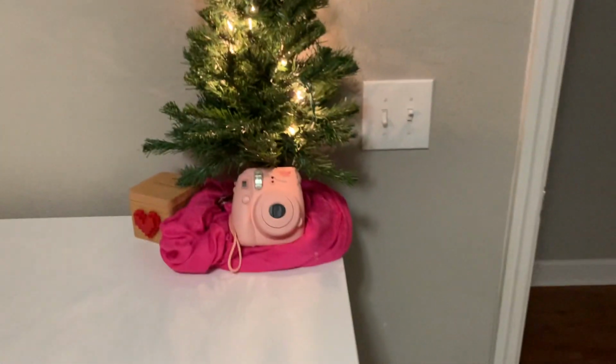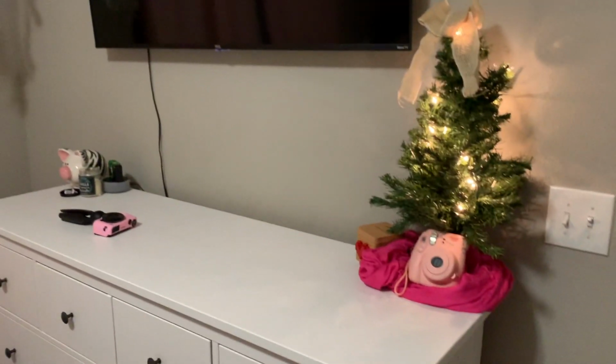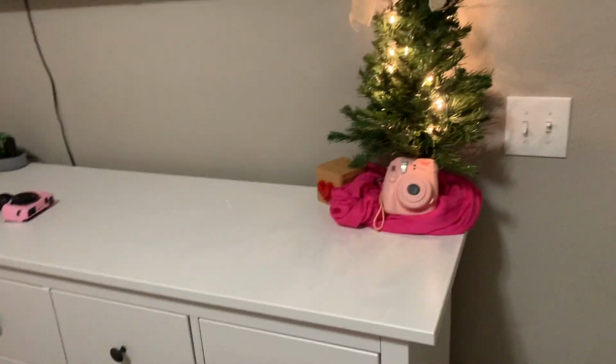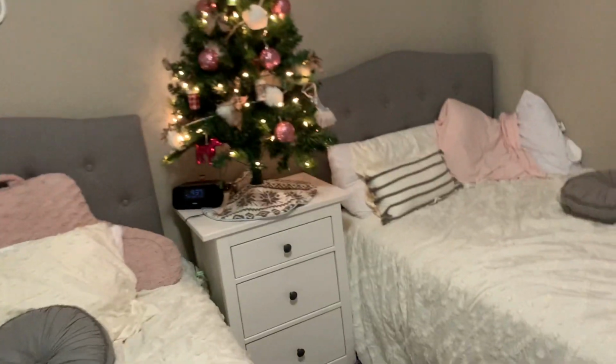Anyways, so yeah, we're gonna have to get little ornaments for this one. Maybe the dollar section at Target will have something. And then I saw these little tinsel trees, so I might get those from there. But I think it looks really cute so far. And I just love our tree. Last year when I put this tree up, I was so obsessed with it, and then I was so sad when I took it down. So glad that it's back.